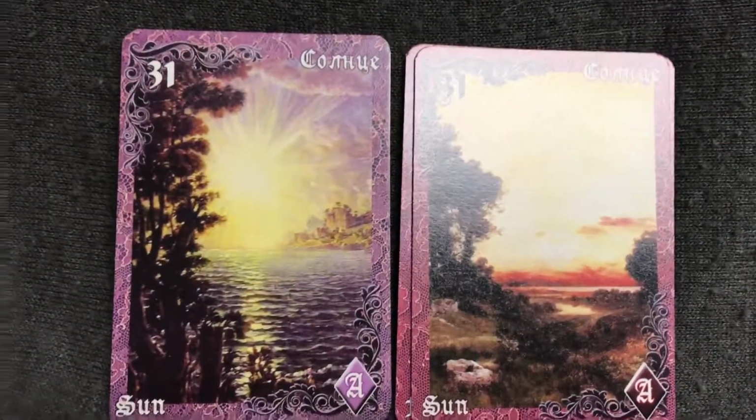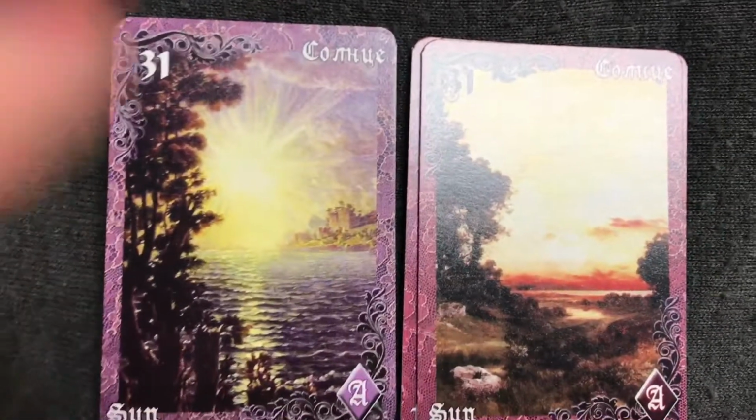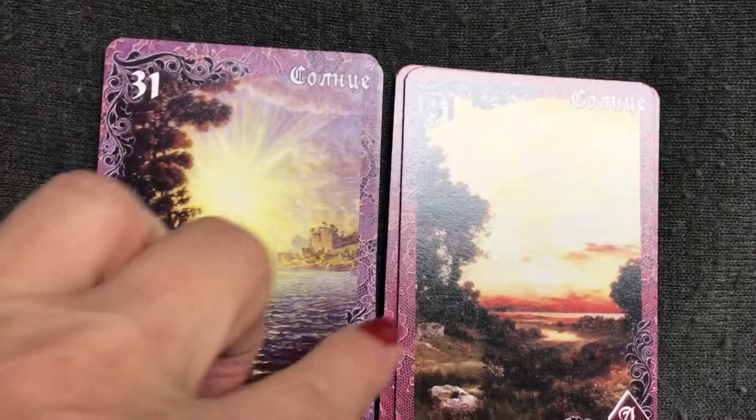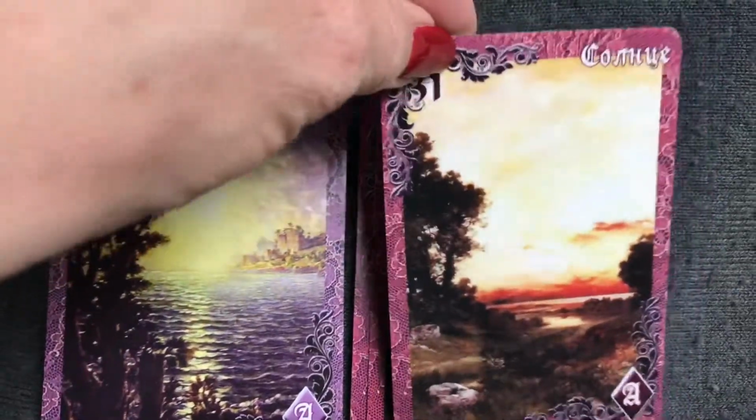The sun. In general, I like this sun better. You can actually see the sun rays and the sunshine. This is not quite so clear that you're looking at the sun. Sort of more clouds and so forth there.